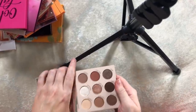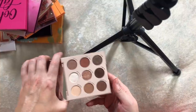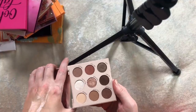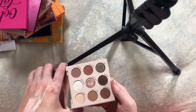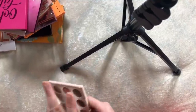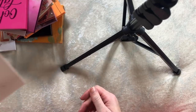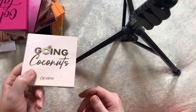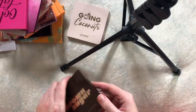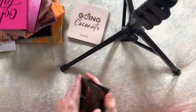This is a palette that I'll use for work. Not that any of us have been going to work lately, but this was a good grab for a work palette. But one that I like even more than this one, and this is my number two ColourPop palette, my number one ColourPop palette, I don't think anything will ever replace this one. I just love it so much.